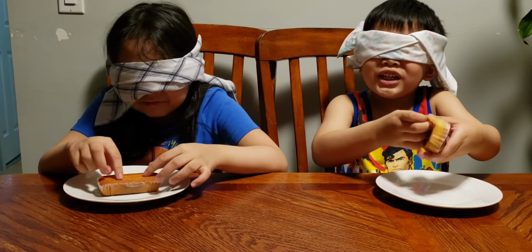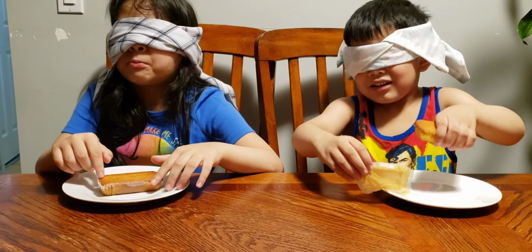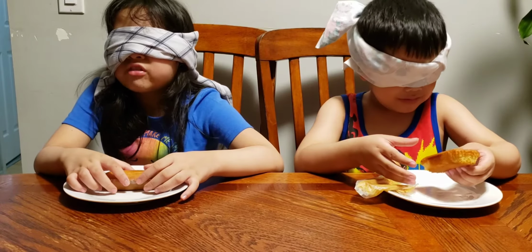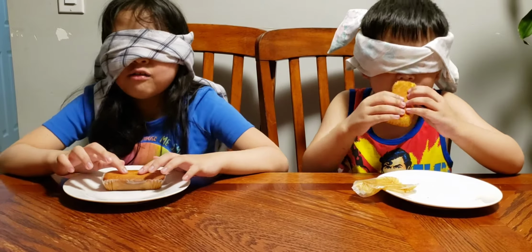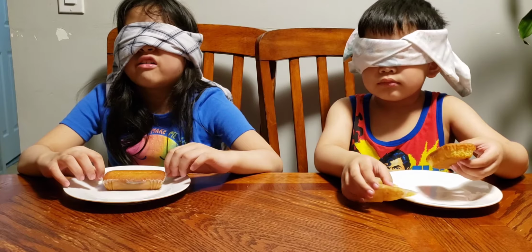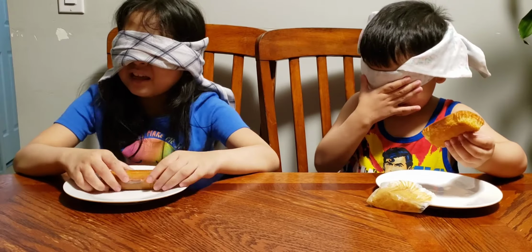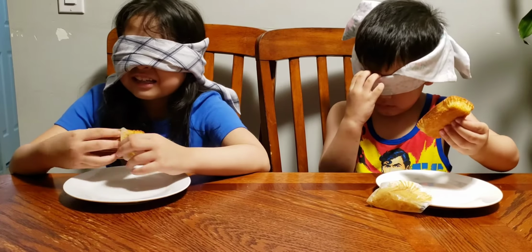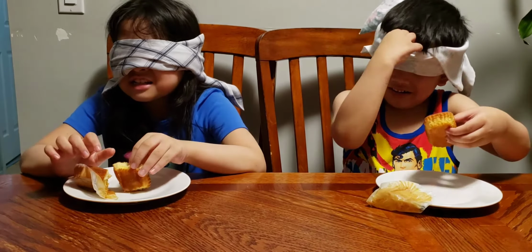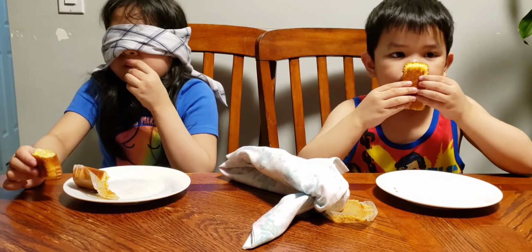Is this a brownie? It smells kind of like a fudgy bar. Guess what flavor it is. I don't know if it's chocolate. It's chocolate, and I think it's the vanilla kind. Ew, with the yellow filling. Can I eat it? Sure. Yay. Can I look at what it is? Yeah. Oh! What's inside?